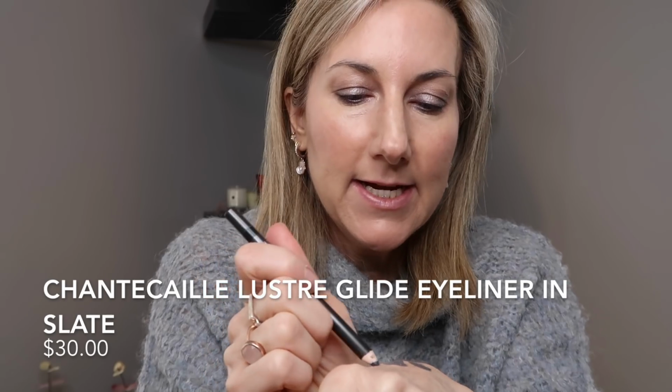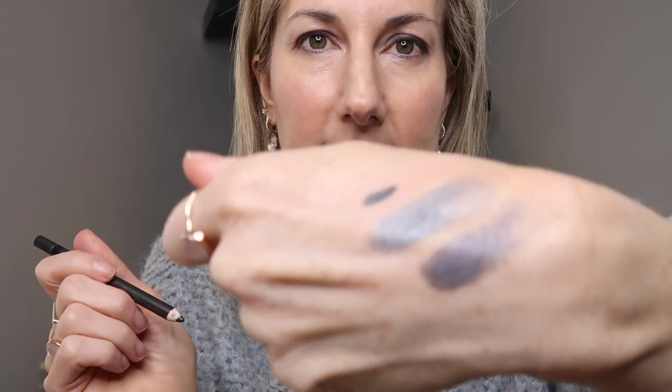I'm gonna add a little bit of eyeliner, and I'm gonna be using my CHANTECAILLE. This is in Slate, and you're gonna see that this is gonna go along with those other shades. I just wanna put a little bit of definition by my lash line. I'm gonna soften this up and smudge that out. Okay, so we've got a little wash of a gray, smoky eye.